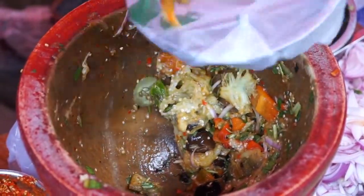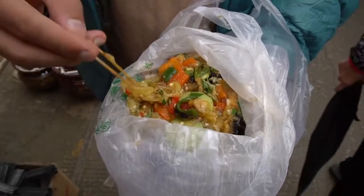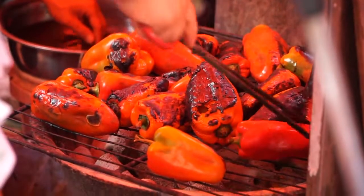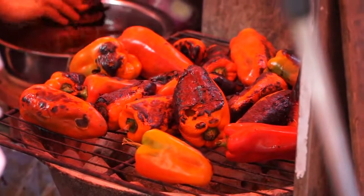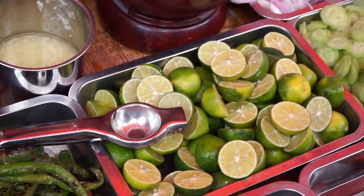As soon as we entered the market, we already spotted something that just looked too good to pass up. It was something that I've actually never seen before. It's sort of a mixture of all kinds of different vegetables. So there was a man roasting some eggplants and also some huge red peppers, and then the woman was mixing them all together into this sort of warm salad.